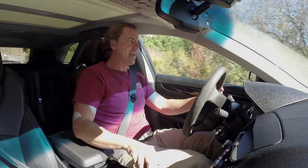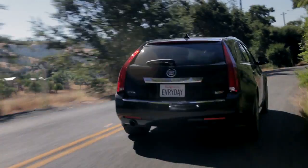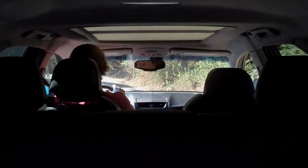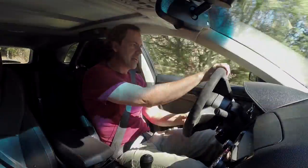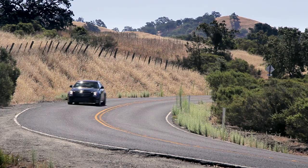This CTS-V Wagon is the family hauler, and I mean pun intended there. It can put your entire family and all their stuff in it. We could have had all our gear for the shoot in this car, and then here I am on this back road. I'm not holding back. I'm not apologizing. I'm just chucking this car in.